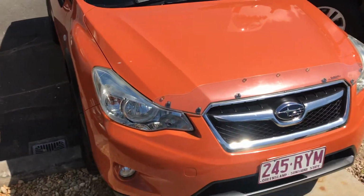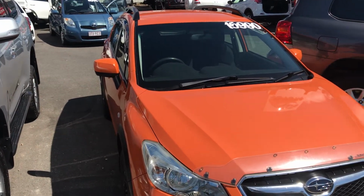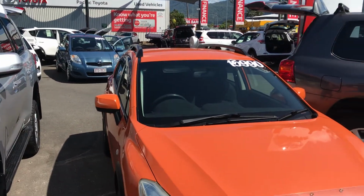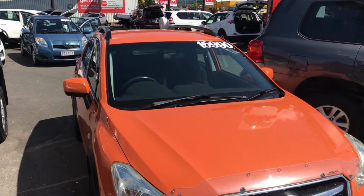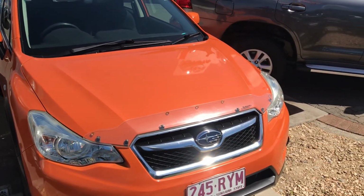And there we have it. It's our 2012 Subaru XV. $15,990 drive away, including all your stamp duty and on-road costs paid. Roadworthy and mechanical inspection done, as well as a full professional detail before you get delivery.